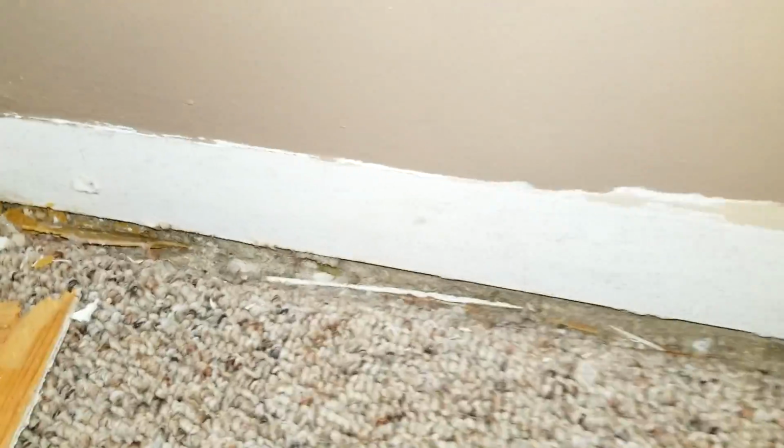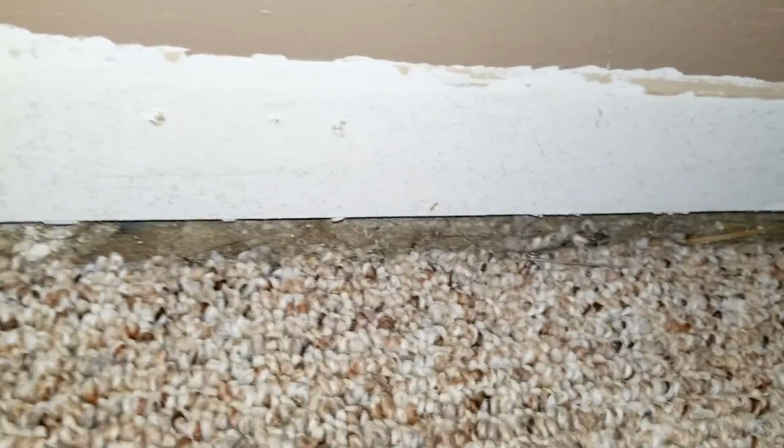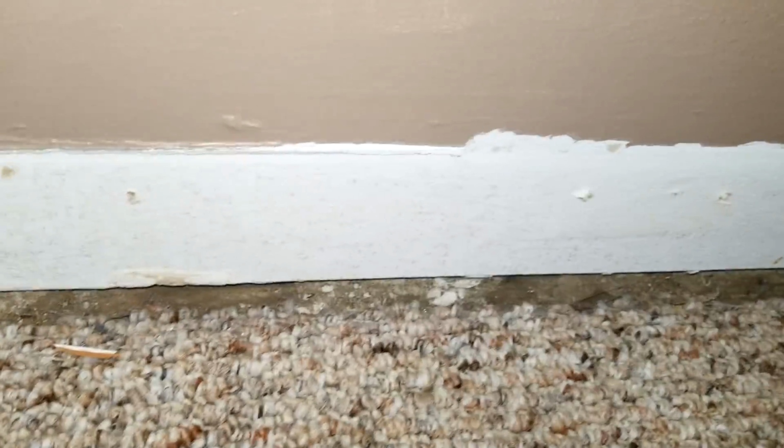So if you look here at the bottom of the floor, you can see that that's about a half inch. There's a gap there where the drywall doesn't come all the way down on the floor. So once we get this carpet out, we're going to decide whether or not we want to use the foam or if we're better off using the caulk.